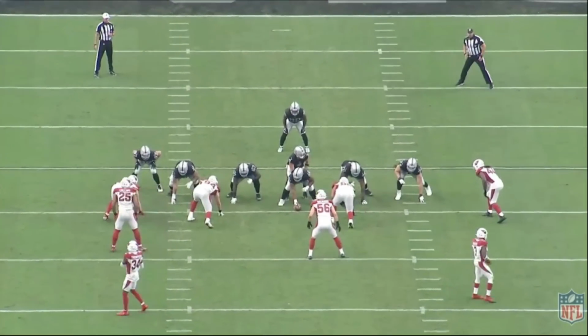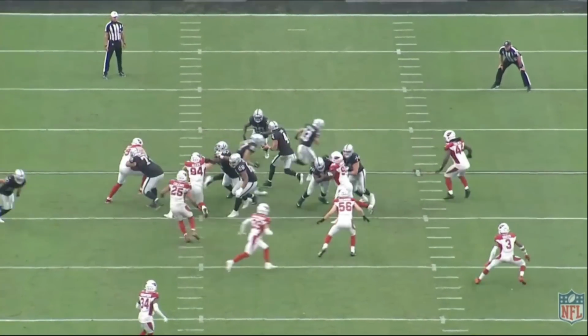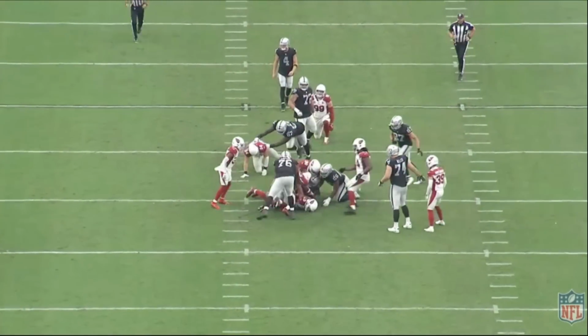Now, I do want to wrap the video up with this final play right here. I think Kolton Miller, John Simpson do a great job double teaming and getting up to the next level, ultimately allowing Josh Jacobs to pick up about 7 yards.